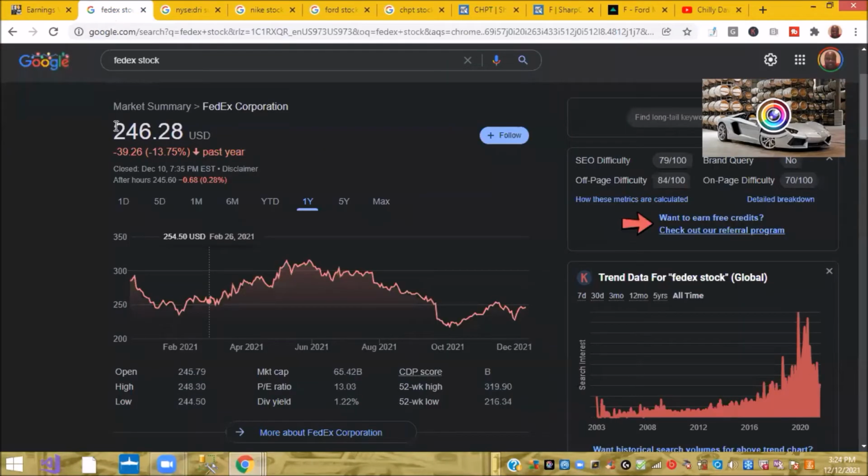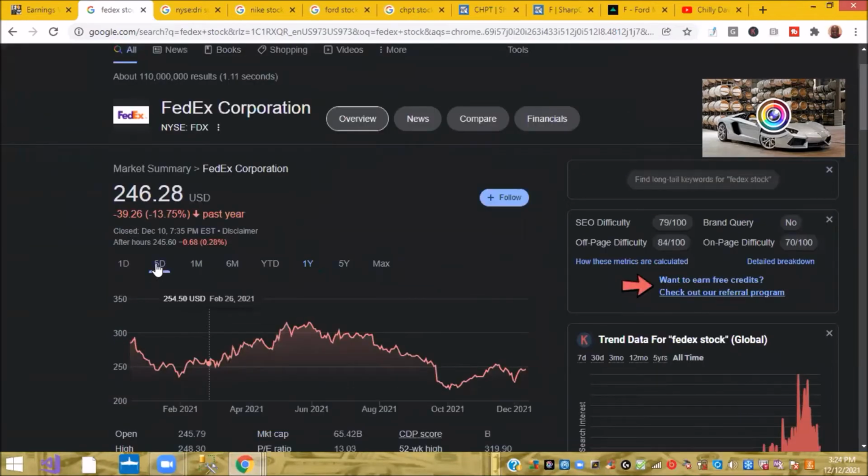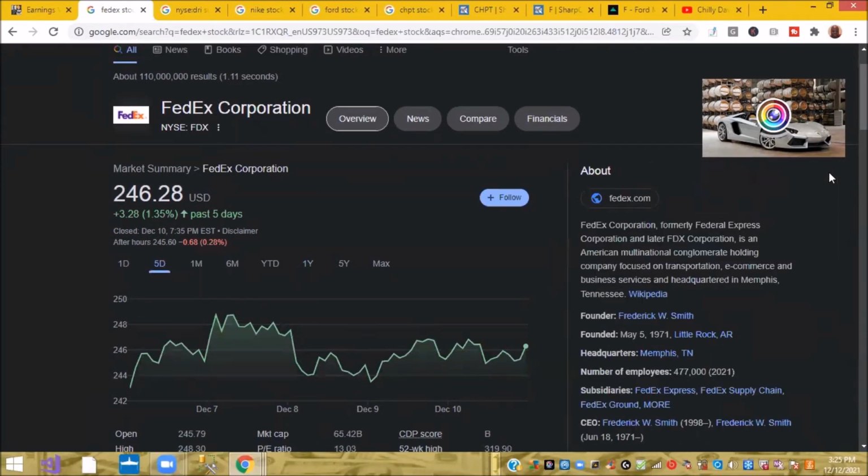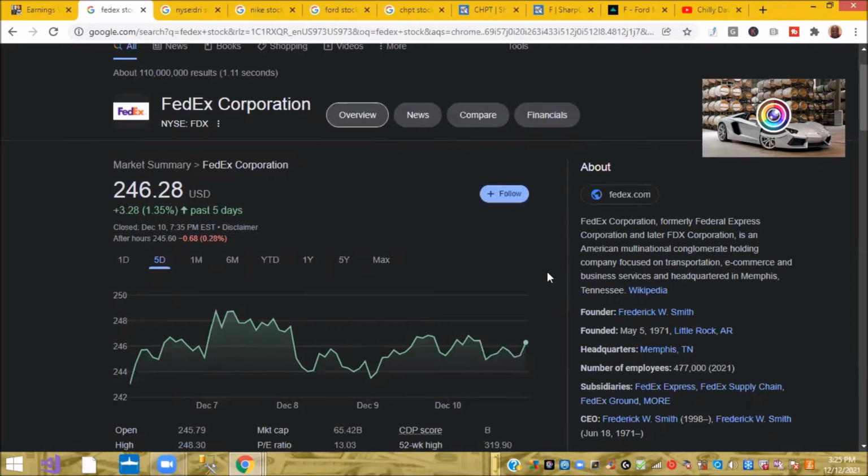FedEx will report this Thursday. For the last 5 days, it's been choppy, or kind of flat, up 1% over the last 5 days. Trading right about $246 per share. FedEx, ticker symbol FDX. They do a lot of shipping around the United States. They compete a lot with UPS. FedEx Corporation is an American multinational conglomerate holding focus on transportation, e-commerce, and business services headquartered out of Memphis, Tennessee.